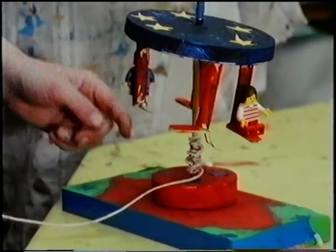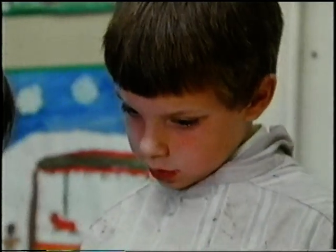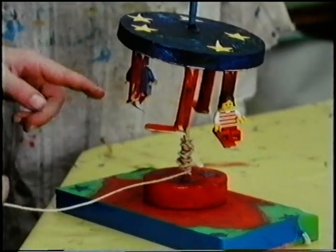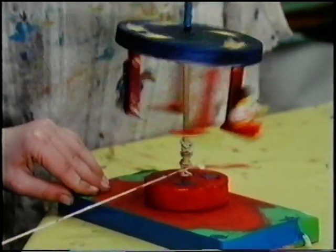Now this roundabout is ready to go. I've got to make that tighter so it doesn't move round. I put some tape round there to make it colourful, and I got a long piece of string, and the people fall off, yeah. So I put a piece of blue tack under there to keep them off like that.